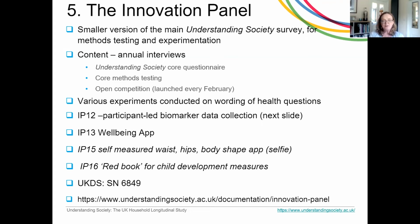IP15 is currently in the field, and we're doing some more self-measurement where we're getting people to measure their waist and hips themselves by sending them a tape measure. And they're also using a body shape app. So they take a selfie of themselves, which is just an outline, and then from that an algorithm calculates their waist and hip and other measurements. They're then interviewed so that we can check how well this body shape app manages to do that.